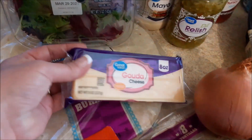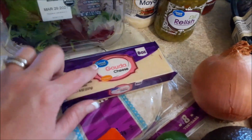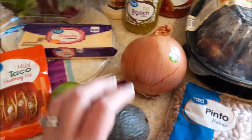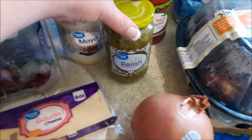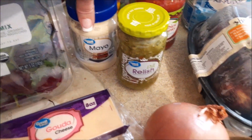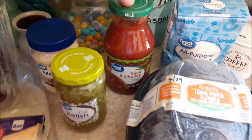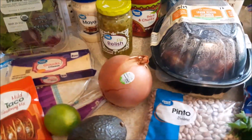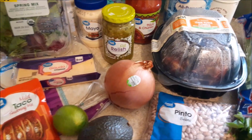The flour tortillas, the Gouda cheese, which is for 2 of the meals, taco seasoning, the lime, the Food Lion avocado, onion, dill relish, Great Value mayonnaise, Lord help us all, the thick and chunky, that's a pretty good deal for that, all-purpose flour, bird, pintos, and celery. So let's see how I put all this together. 3 nights, 3 meals for 2 people for 20 bucks.